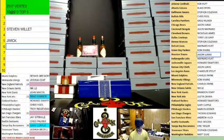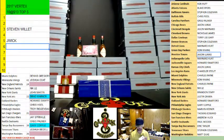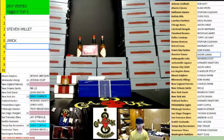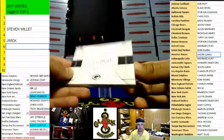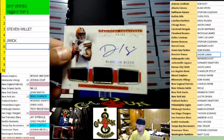Dallas. In order, we go for the Browns. Nojuku and Kaiser. First auto, Green Bay, Malachi Dupree. Shows Green Bay, but it's a Buffalo Bill. Next up, we got Jamal Williams out of 99. Jamal, Green Bay's tearing it up right now. And we got Deshaun Kaiser, a little triple action. Cleveland, Nicholas James.